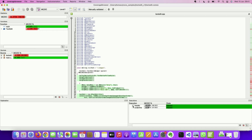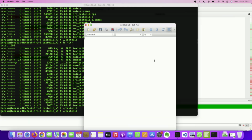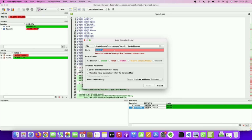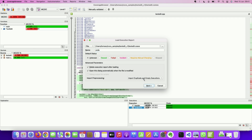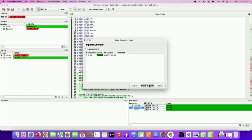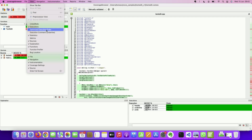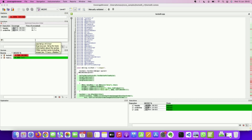We can also analyze all of them separately, so it's really up to you. Let's run the 3rd test case. This time I will type some text, do undo, and close my application. Again, we have a new coverage report, and let's call it undo. Let's give it status passed, next, and import and delete. We have 3 test cases. Let's try to calculate the optimized execution order for them. What you see here is that the last test case did not run any new code. All the coverage we got was from the header test case and the underline test case. The undo test case was, from our point of view, not needed at all.